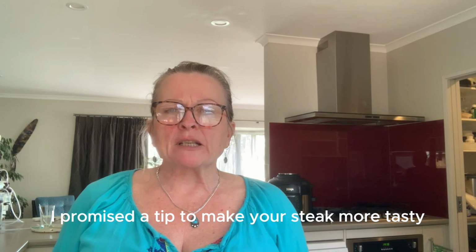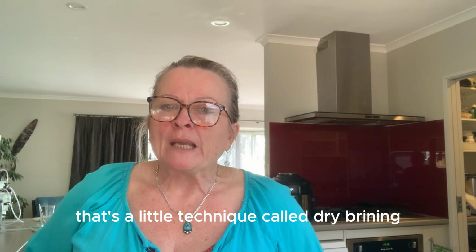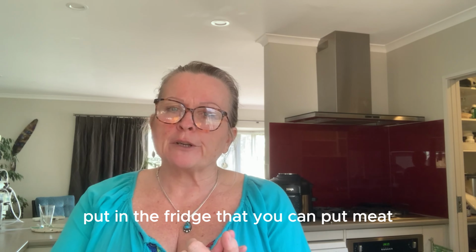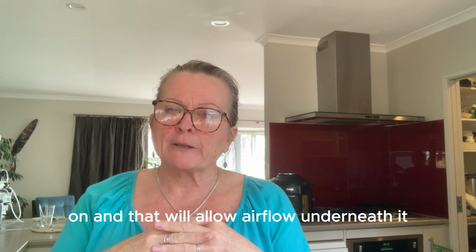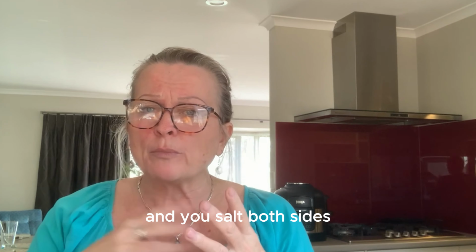But I promised a tip to make your steak more tasty and tender. Well, that's a little technique called dry brining. And we do this quite a lot now after I came across it on Twitter. It's really simple. So you just need a rack of some sort to put in the fridge that you can put meat on, and that will allow airflow underneath it. So get your steak. You can also do this with lamb chops or even roasts, and you salt both sides.